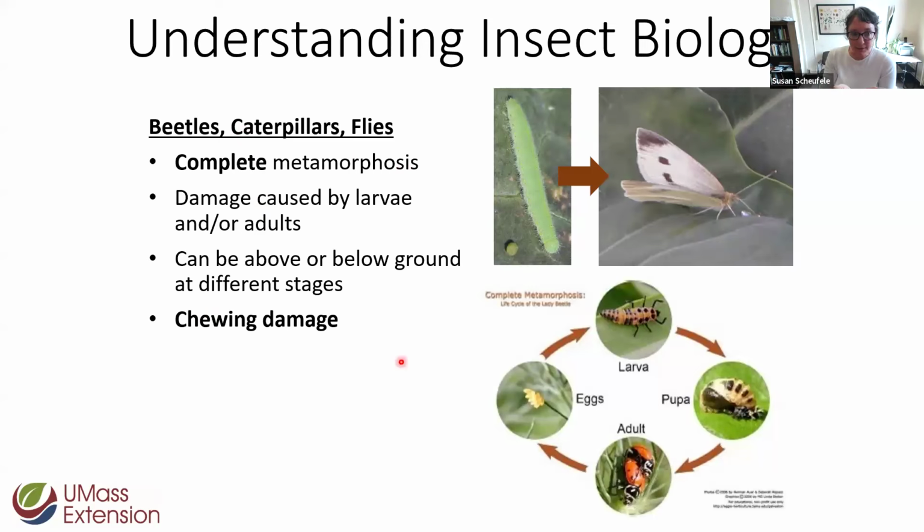What is their life cycle? So beetles, caterpillars, and flies have complete metamorphosis. So what do the eggs look like? What does the immature stage look like? And what does the adult and pupa look like? Where is this pest in its life cycle in my field right now? If I've waited too long to spray for caterpillars in brassicas, and then I finally get around to spraying with Entrust, but they've all dropped to the ground or formed a chrysalis on the leaf, then it's not going to be effective.